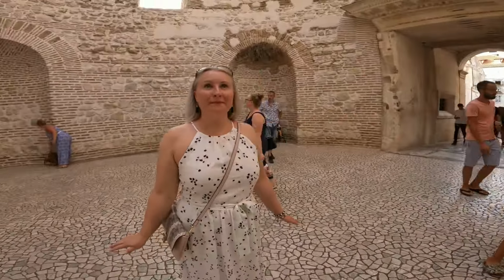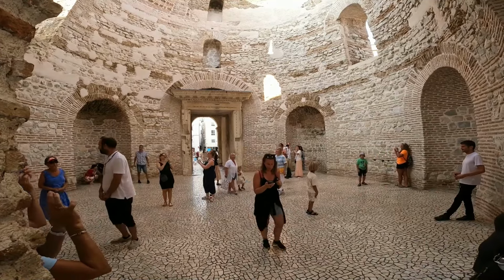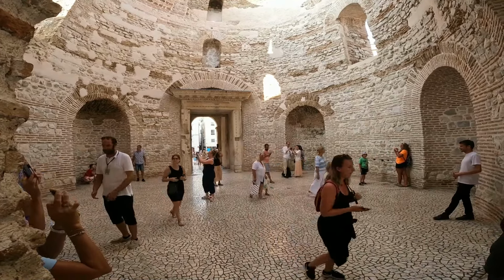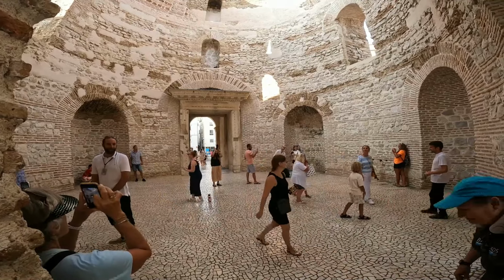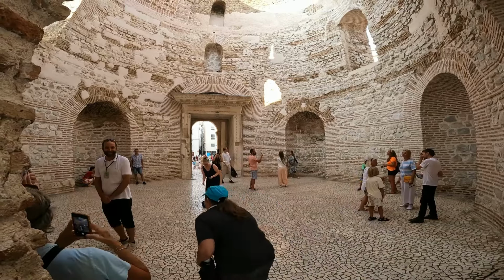Today, this vestibule is used for klapa music performances. So if you plan a visit to Split, check and see if such a performance will be taking place during your stay. Klapa music is a perfect mix of ancient, traditional, and modern.